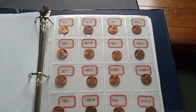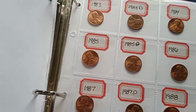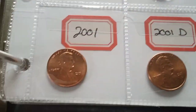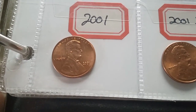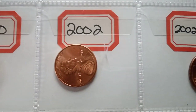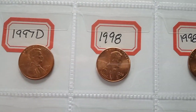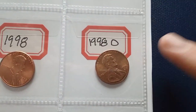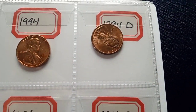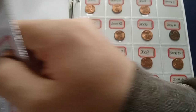Now, we've completed this whole page, and we have some nice ones like that 84, that 83, and that 85, which are absolutely gorgeous. Next page, we have completed it, and we got a nice 2001 cent from today's rolls because, like I said, the newest one was the 2001, so we were bound to get a good one. Everything else is pretty amazing as well. They're just, the 98 Denver could use an upgrade. The 96 Denver could use an upgrade. But everything else, that 94, I forgot about that too. But the rest of them, they are absolutely gorgeous.